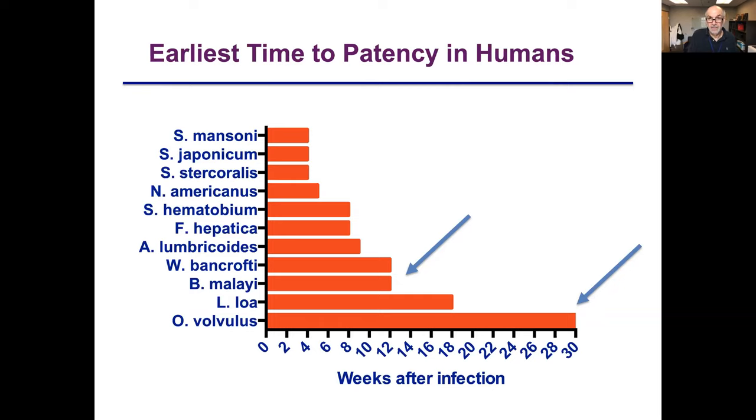So from the time one is exposed to the time one develops a parasite that you can look for in the blood or the skin of an individual, takes time.